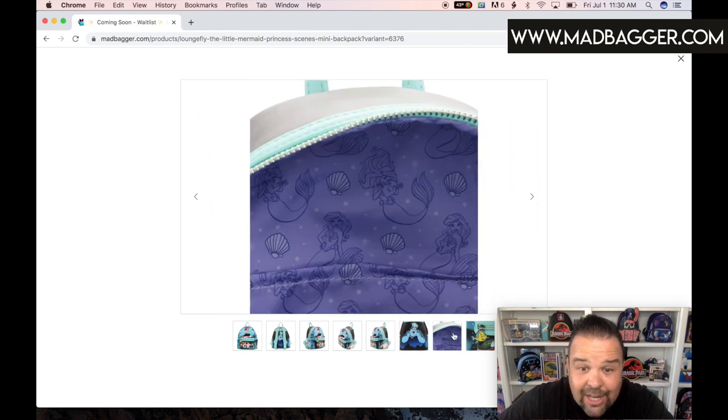The lining on this looks like it's going to be a two-tone lining. You're going to have Ariel and Flounder, some seashells, some polka dots. It looks like some little sparkles that they got in the water. Oh, no, not even polka dots.